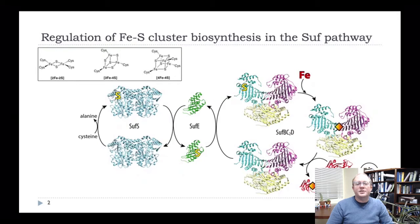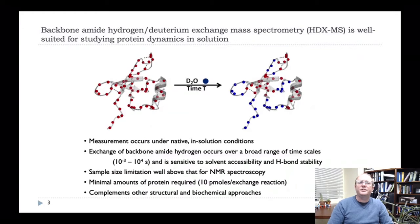In order to understand what those changes in conformation might be like, we're exploring crystallographic experiments to try and solve crystal structures. But as a complement to these static structures, some of these changes are probably changes in protein motion, and so we need a different experimental technique to look at that. The technique we use is backbone amide hydrogen deuterium exchange followed by mass spectrometry. That's a really big name, so we abbreviate it as HDX-MS, but the fundamentals of this technique are actually pretty straightforward.